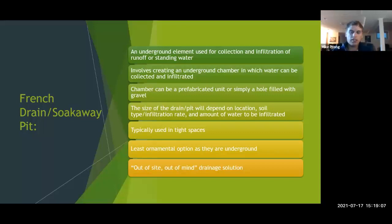If the soil around the Soakaway pit is a heavy clay or is a little bit more dense, you're going to want to make that Soakaway pit a little bit bigger because the water is going to have a hard time soaking into the ground. So you're going to want to have a bigger area for water to collect because it's inherently going to stay in there a little bit longer as it drains through the clay.